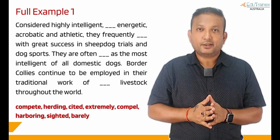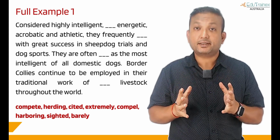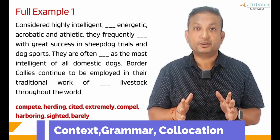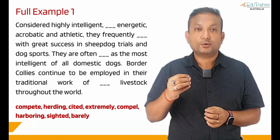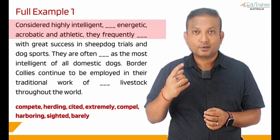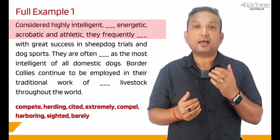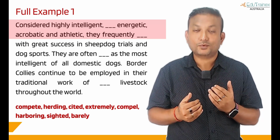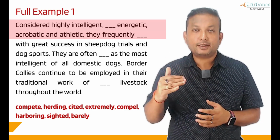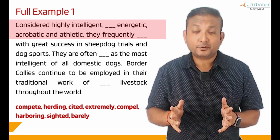Let's do some examples now. The first one you can see, and again I'm going to use the same techniques that I talked to you about: context, collocation and grammar. Only 3 things I will use here. So let's see the example. Considered highly intelligent, dash, energetic. Grammar pattern here: highly intelligent. Intelligent is an adjective and highly is an adverb, describing the adjective. So the same combination you have to use. Dash energetic. We need to find an adverb. And how do we find an adverb?